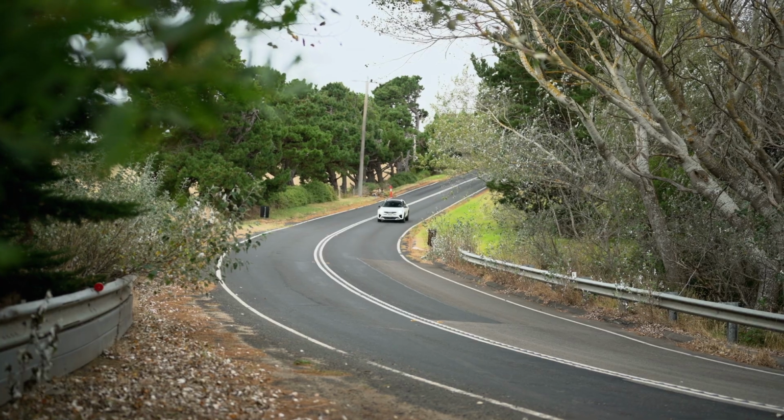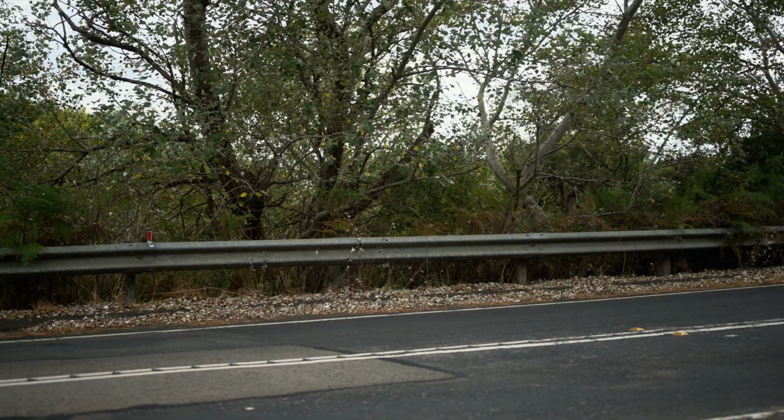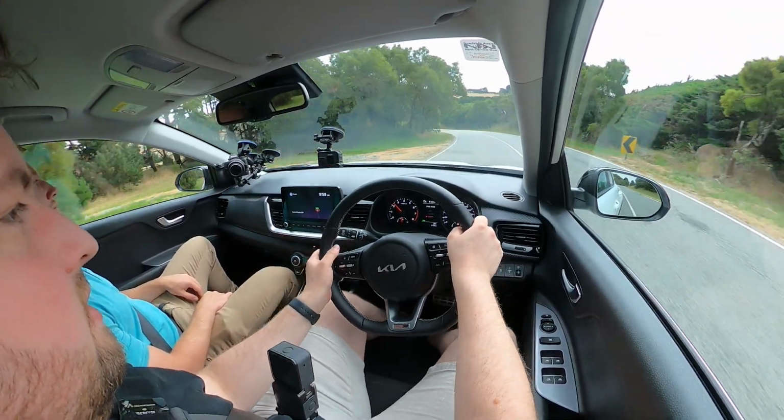So it feels way more sprightly. It's also a newer engine, and it gets better fuel economy. We've been driving like an idiot right now, and we're getting 7.2 litres per 100 kilometers. That's actually pretty good for the way we're driving. The stop start. Let's put the car into sport mode.